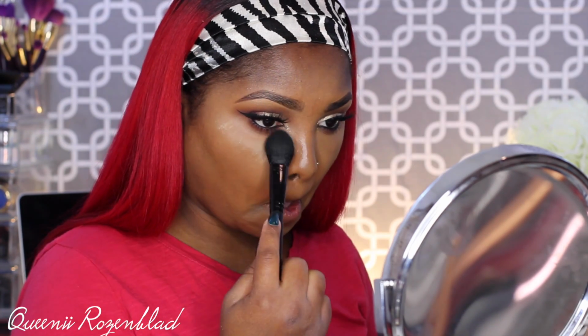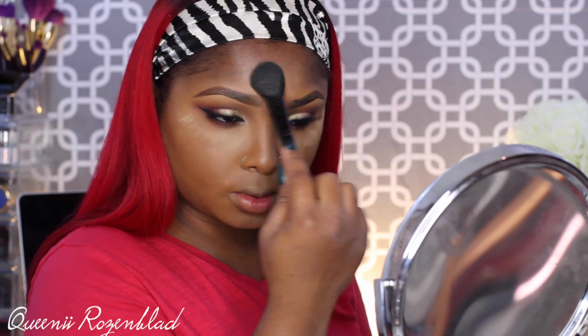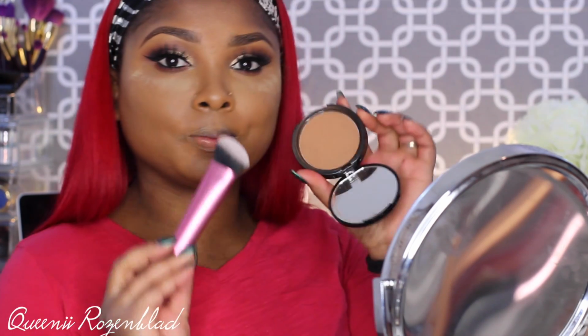Then I'm going to go in with my Sasha Cosmetics Buttercup Powder. This is the pressed version and just set under my eye area. And I'm using this blush brush from e.l.f. which is a really nice brush for setting under the eye, highlighting the eye. You can even blend out under eye concealer with it if you want to.